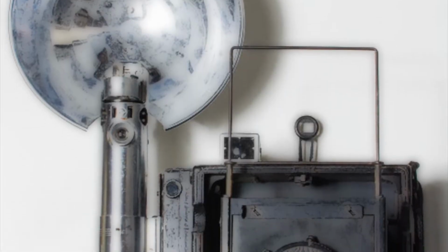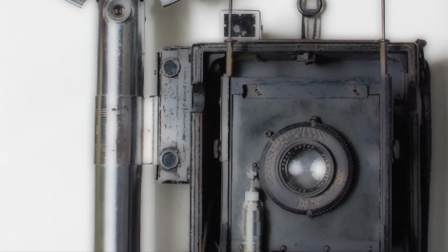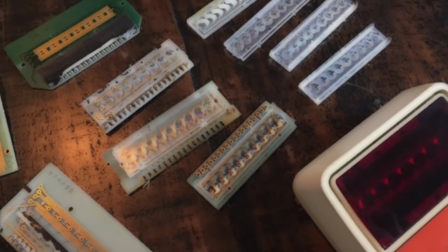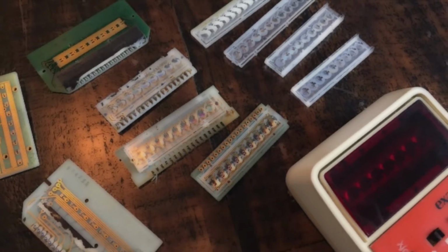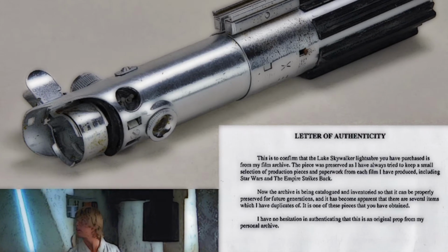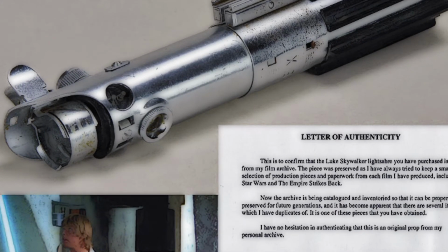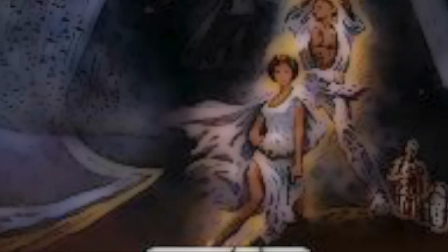The prop was constructed from an old Graflex flashlight, to which a bubble strip from a 1970s Exactra calculator was added, and some rubber grips, and the lightsaber as we know it was born. This prop resurfaced in the most recent Star Wars trilogy and is used by the character Rey, making Luke's lightsaber one of the most iconic props in movie history.